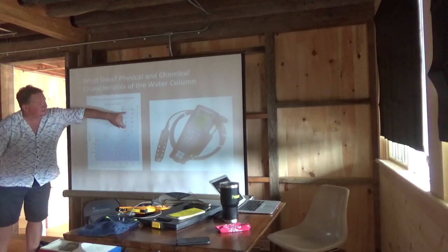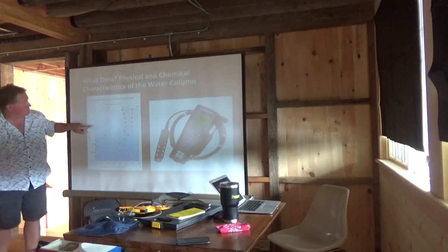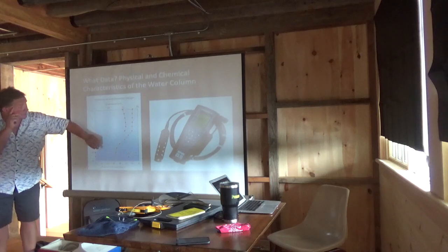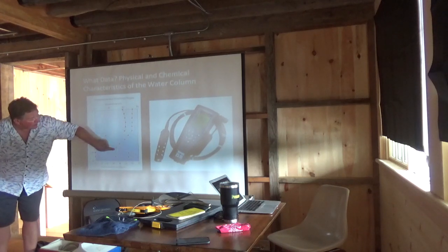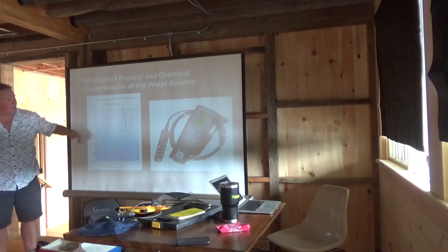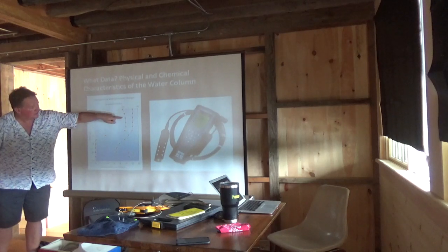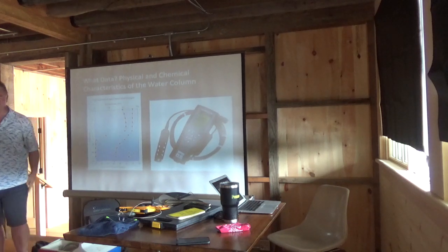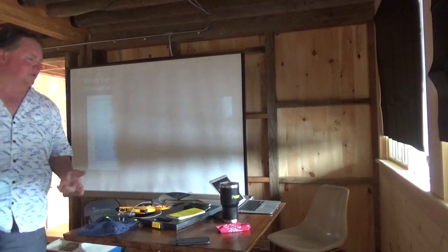And I mentioned that top layer that's all the same temperature, right? Here's our temperature scale here. So they're all in the same range. That transition area, and then the bottom, which is all the same temperature as well, it's just colder. Look what happens to the oxygen when you get down to that transition layer. So boom, and then it jumps way off. I think this was Candlewood Lake back several years ago.